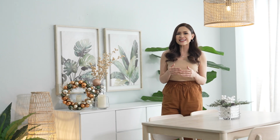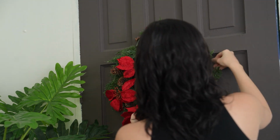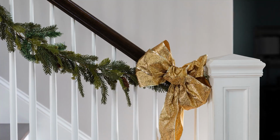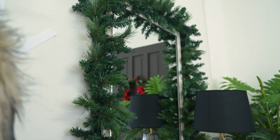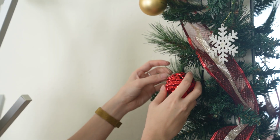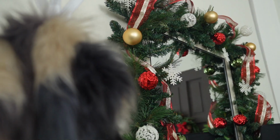Decorate your home with festive greenery to welcome your guests. Hang a wreath on your entranceway. Place a garland around the stairs, on your wall, and above the console mirror. Use ornaments and decors to decorate your greenery. A themed greenery collection from Mandaue Foam makes it simpler to have a coordinated Christmas decor.